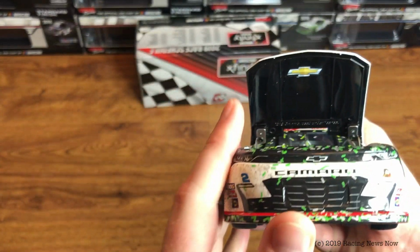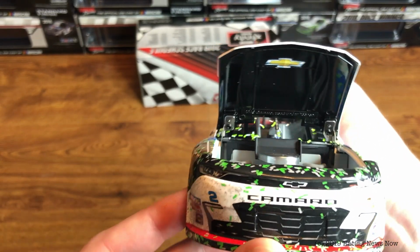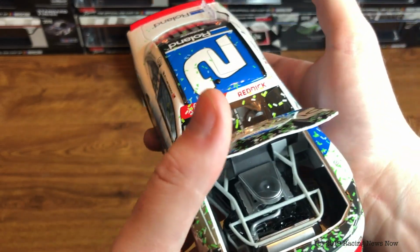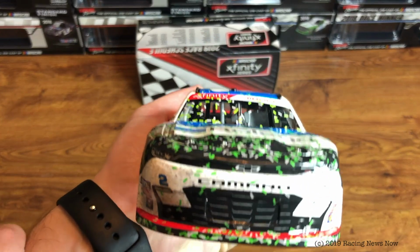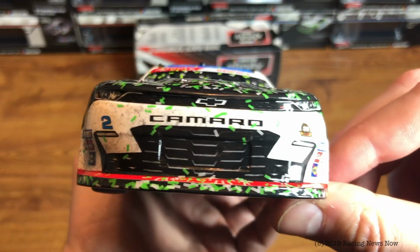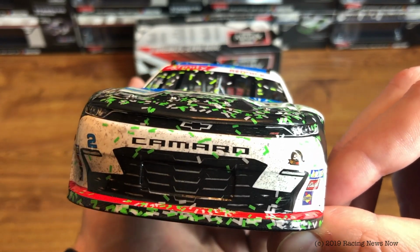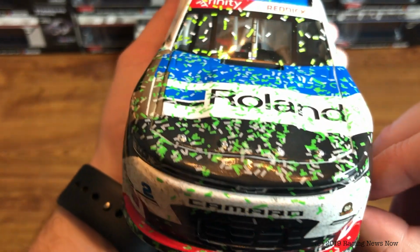So let's go ahead and take a look at the car, this beautiful car here. Underneath the hood, all we got is the Chevy bow tie. Take a look at the engine detail, which is pretty well non-existent for Xfinity cars. Take a look on the nose here. Bunch of green and white confetti. Looks pretty cool here. A little bit of rubber buildup as well. Chevy Camaro number 2 and the RCR 50th anniversary logo.